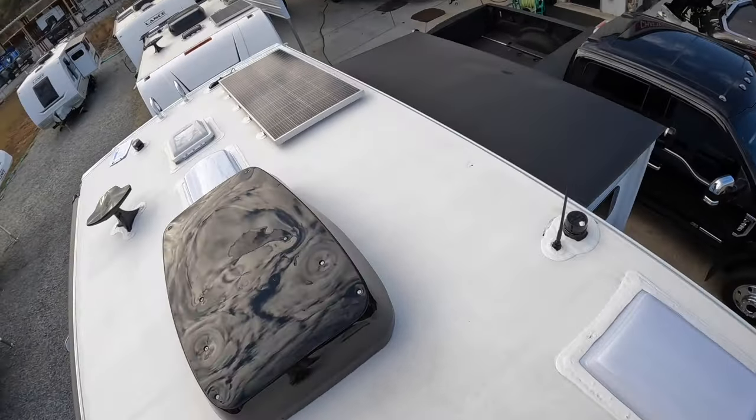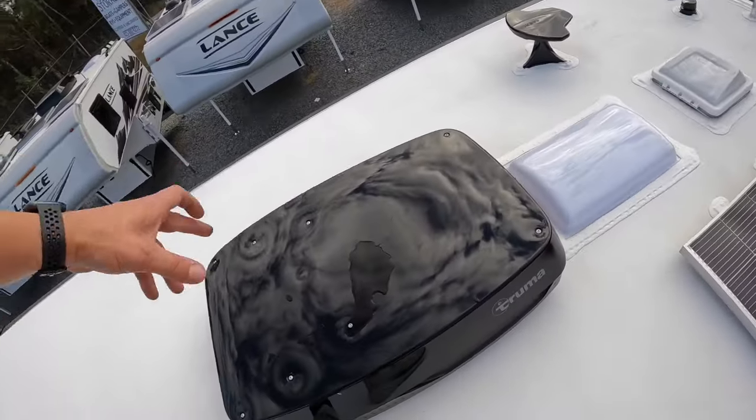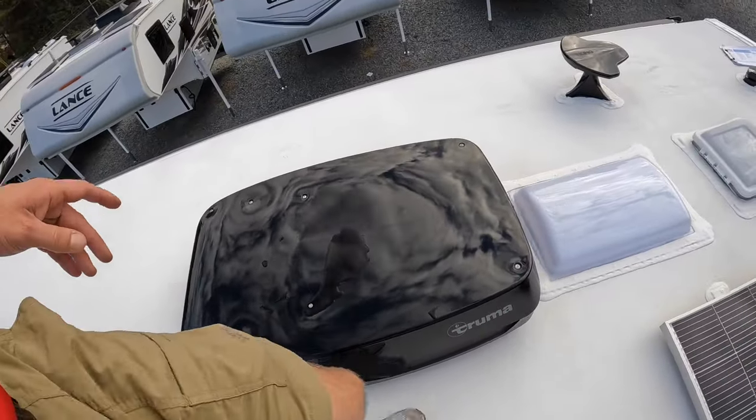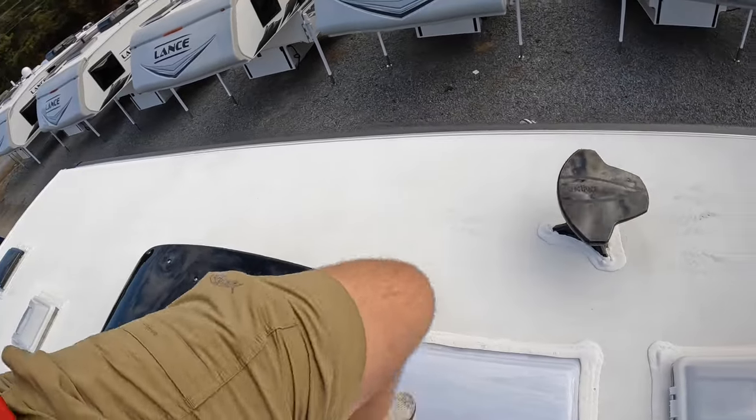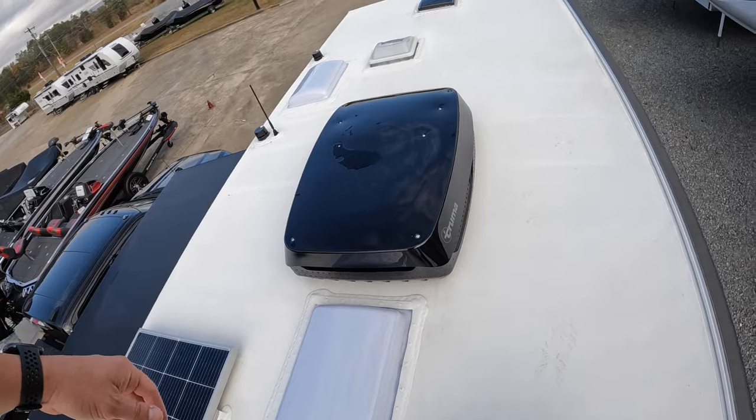Slide-out topper, so you don't have to come up here and sweep off the top of the slide every time you roll it in. And the Truma Aventa Air AC unit. That's a 15K unit and has the dehumidifier built into it.